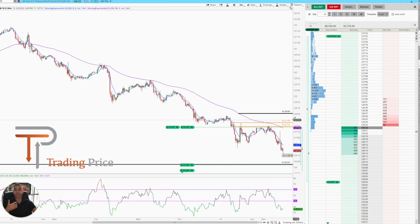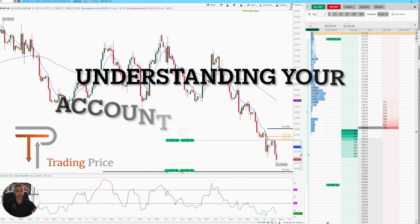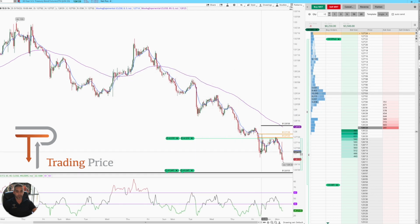Now I did get short 8 contracts here on the ZB, and the reason why I got short 8 contracts of the ZB is, number one, account size, but number two is because of risk. There was a lot of risk here because we did come into it a little bit stronger off the bottom of this pulse up. A lot of buying momentum. And guys, it really depends on your account size, okay? On the 8 contract side of a 30-year bond futures, it's a decent sized position, but I wasn't being super aggressive.